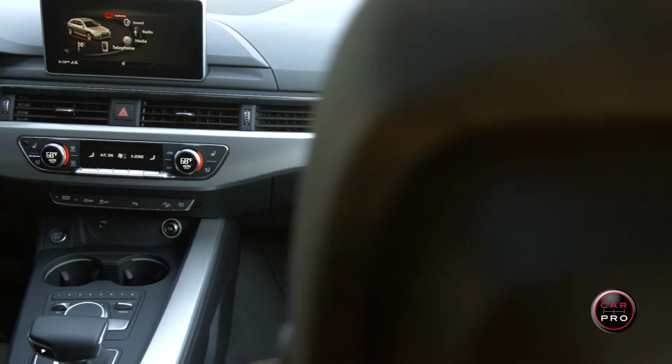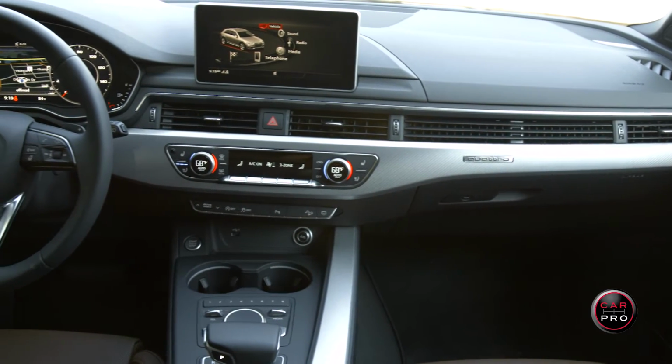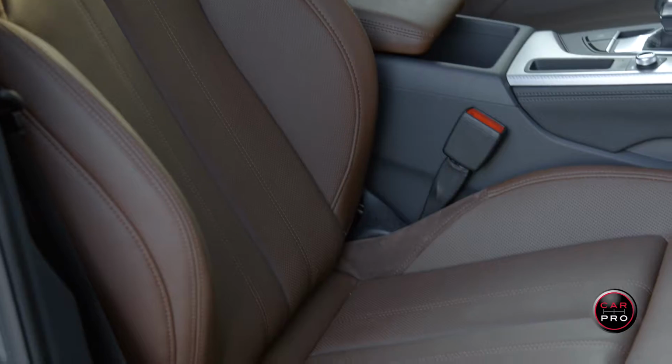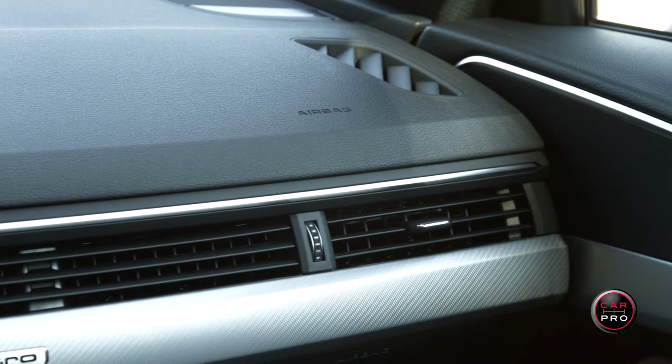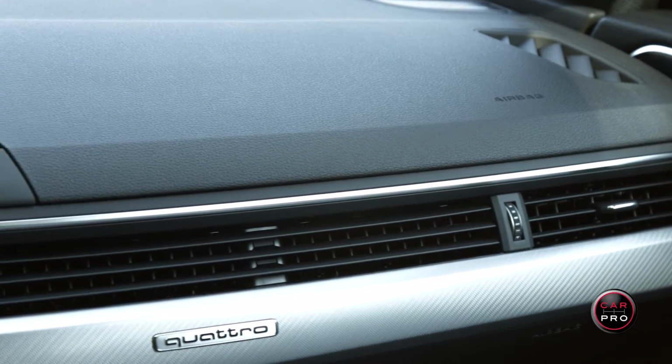The Allroad comes in 3 trim levels, the Premium, the Premium Plus, and the top-of-the-line Prestige package, which is what I have today. Audi is known for nice interiors, and the Allroad has a nice yet understated interior. The seats are soft and comfortable, but the dash has too much plastic for me and lacks the heavy stitching you typically see these days.